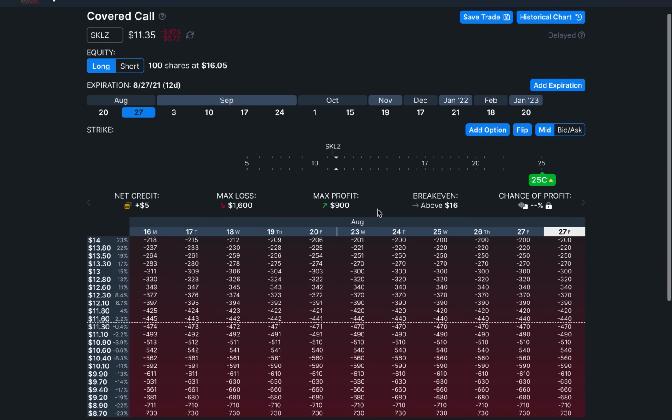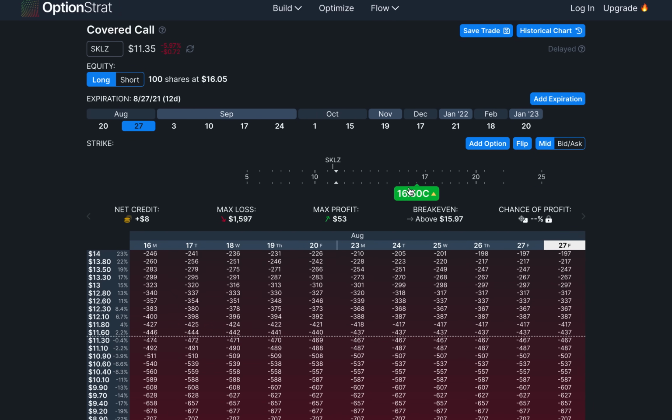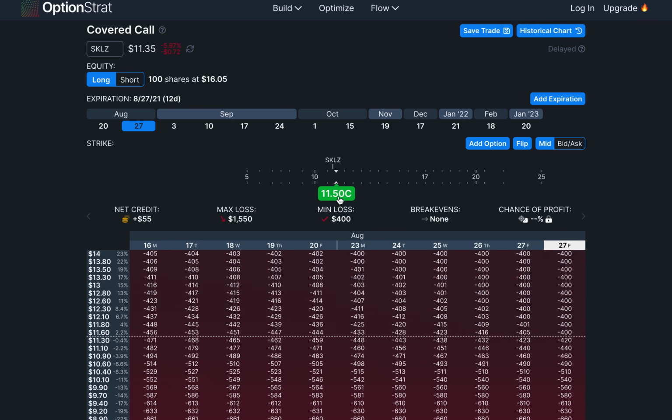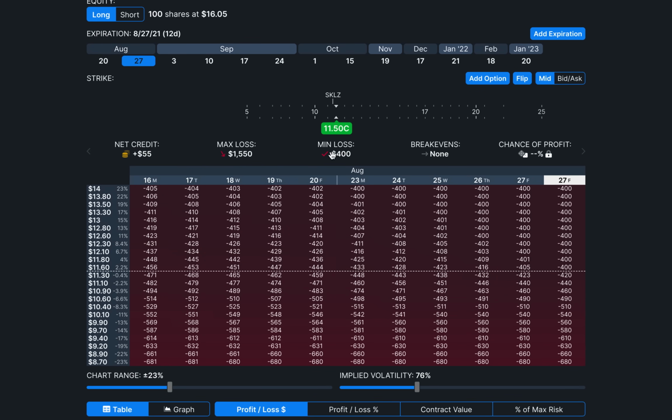And so what I'm going to do here is sell a covered call. Let's say I wanted to sell a covered call at 1150, so that I can actually get a decent premium on this. By doing this, I'm selling a covered call. I'm going to receive a credit of $55, as you can see here. Even by doing this, I'm still going to have to walk away with a minimum loss of $400.